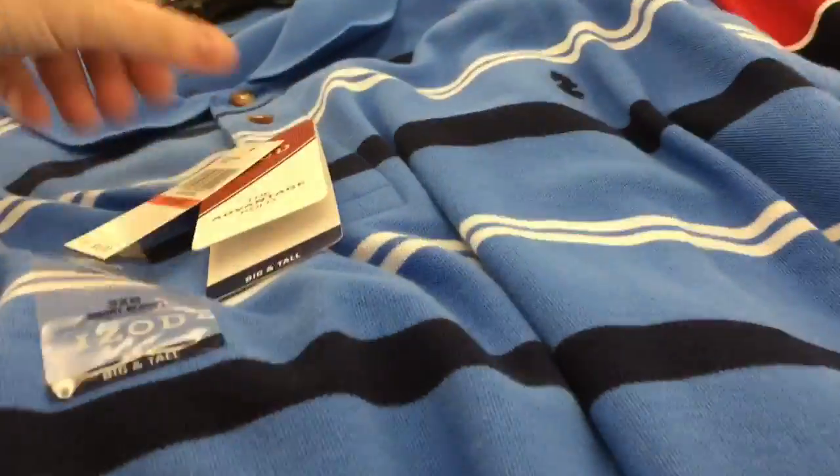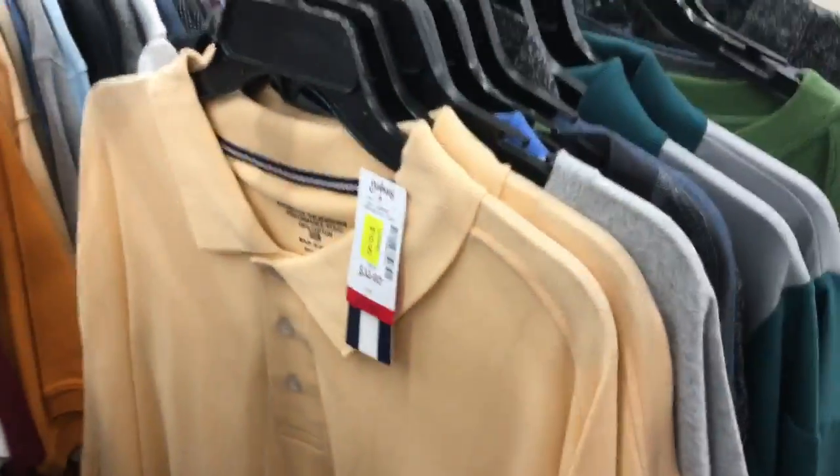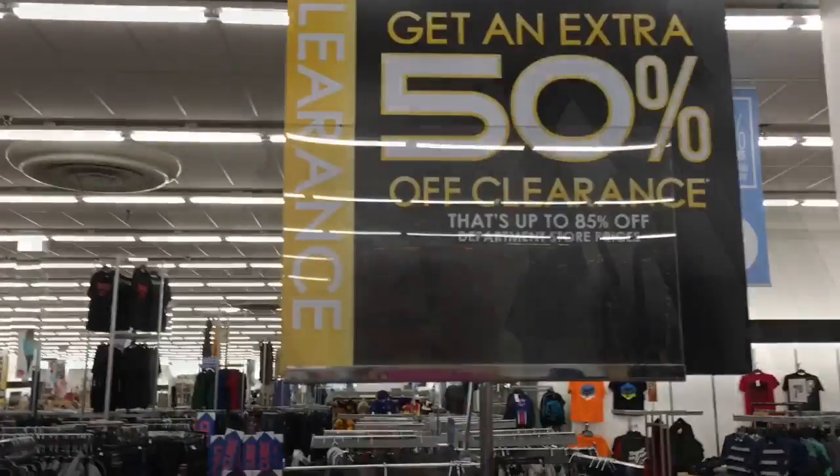I hit the mother load. These Izods are gonna be $7.50 and they're like 4, 5, 3 X's. And some are talls. Woohoo. Oh my gosh, I'm a little sweaty there. That was a lot, but I got some really good stuff.